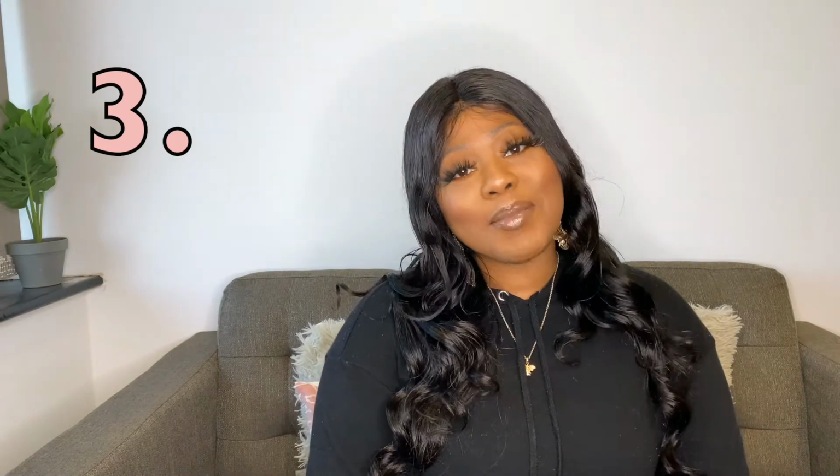Number 3, clam shell. This one is self-explanatory because you're literally going to open your legs like a clam. This one's quite cool. I love this one because it's got a very, very good impact with your booty.